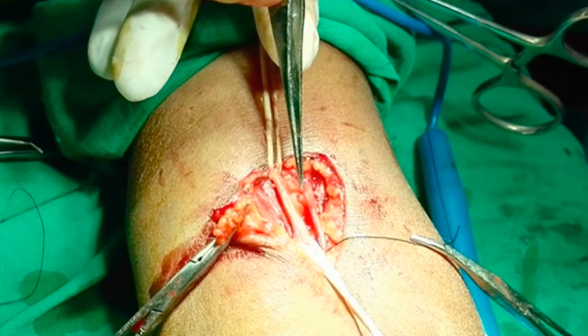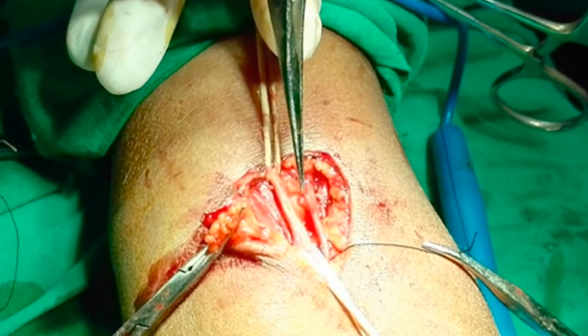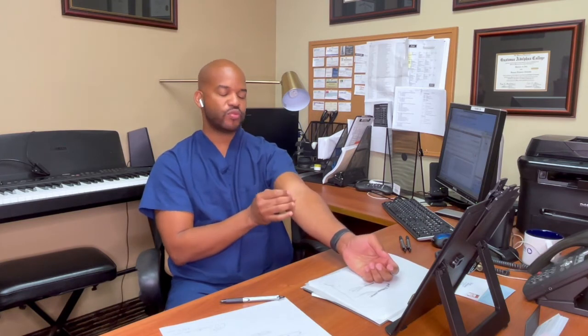And we will dissect down, which means we will dig down and find your vein, clear your vein away and bring it over and connect it to the artery. And once we're done with that, we make sure that everything is flowing correctly and that you have good blood flow to your hand. Then we close up your incision, and then you come back out to the recovery room.